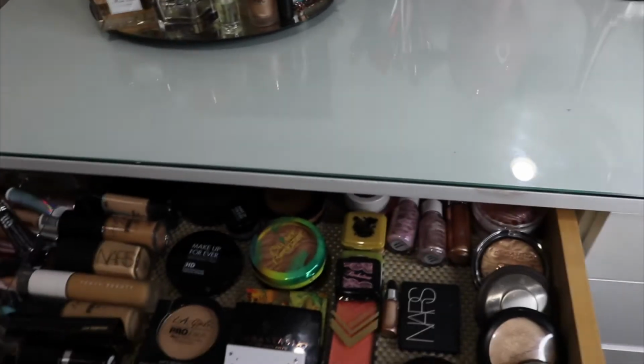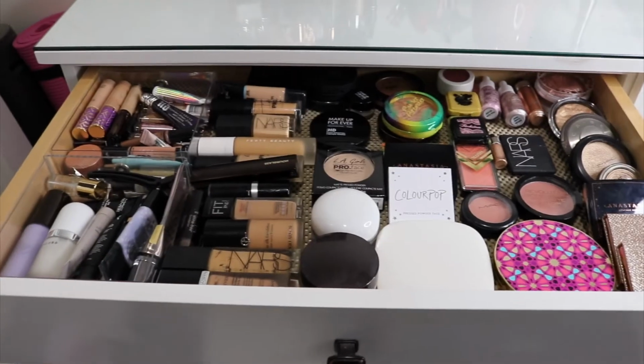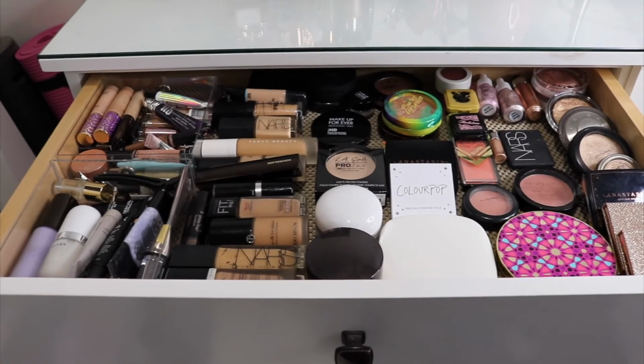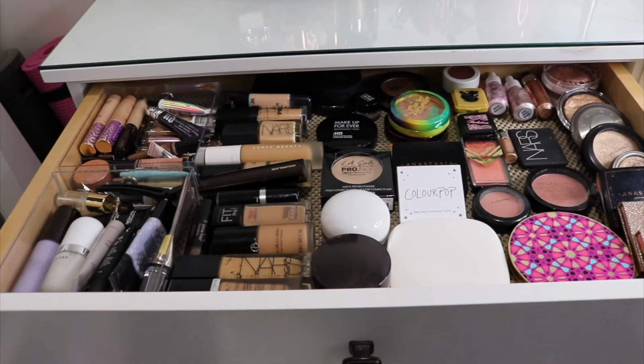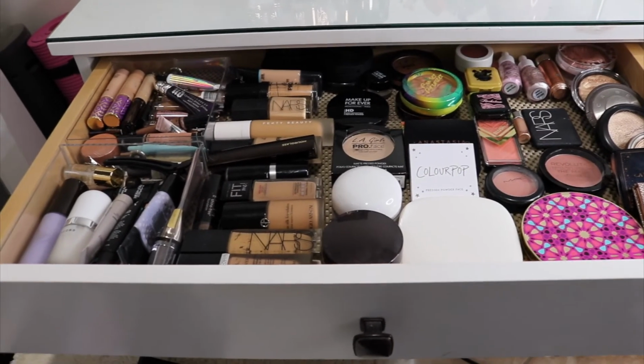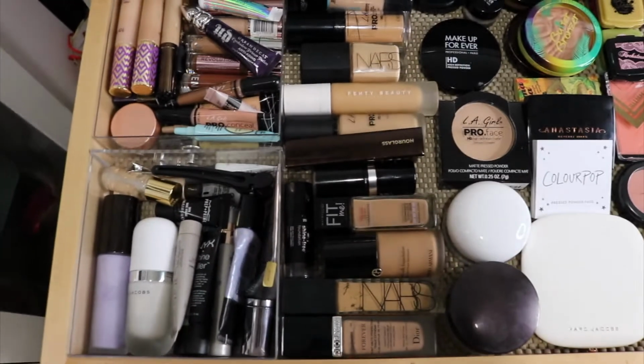So I'm just gonna quickly show you what the drawers look like right now after I organize everything. So it might still look a little bit messy, but I think this is very functional for me. At least I find that it's just gonna be easier for me to just grab my makeup products. So I basically organize it in this way.